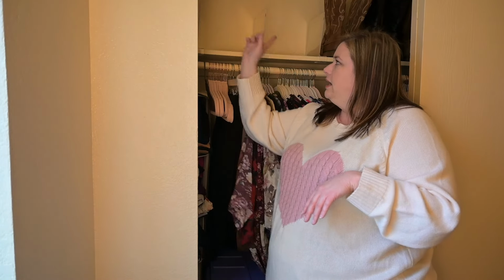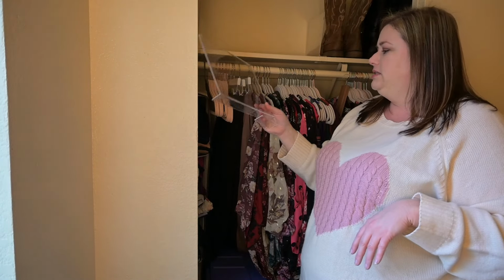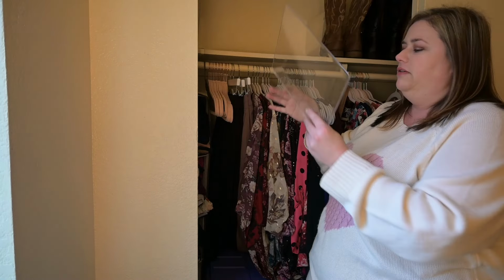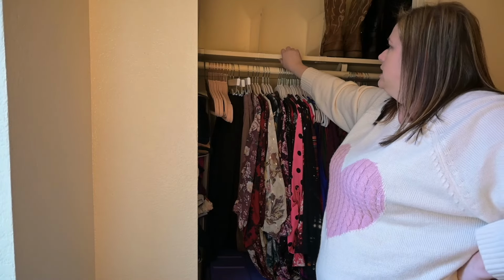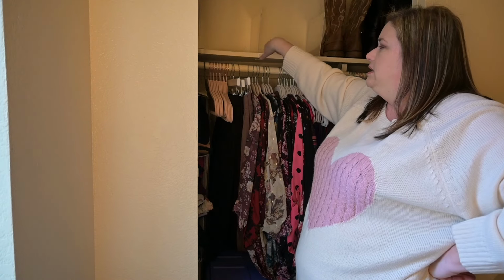But again, I cleared out this and I got these divider things off of Amazon to just kind of help keep the stacks in order so they don't fall over and stuff like that. And then also just bring some organization to it. And I will link these down below if you're interested. I absolutely love them. Had them in here for my denim and stuff.